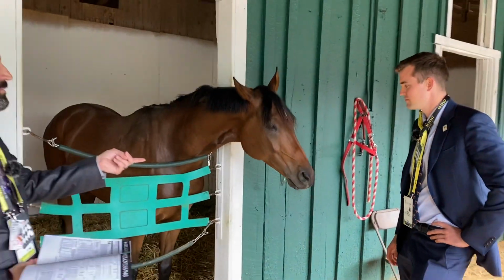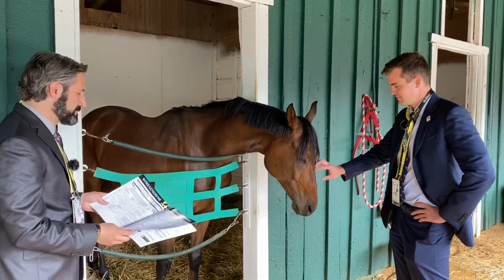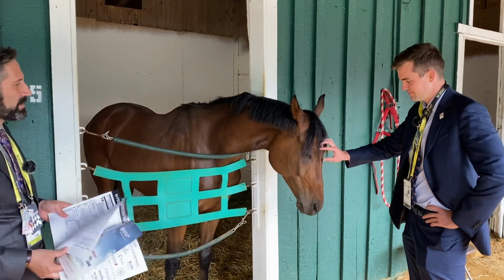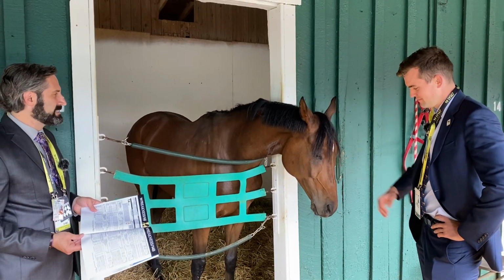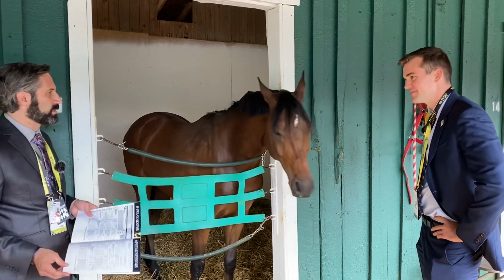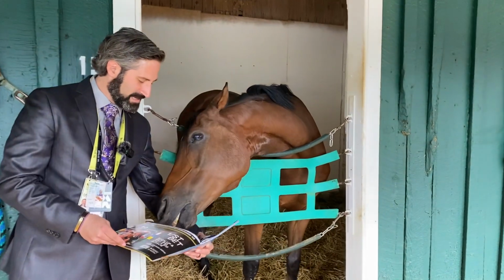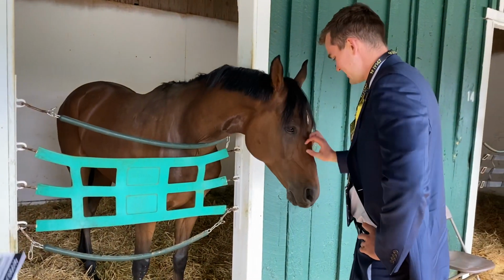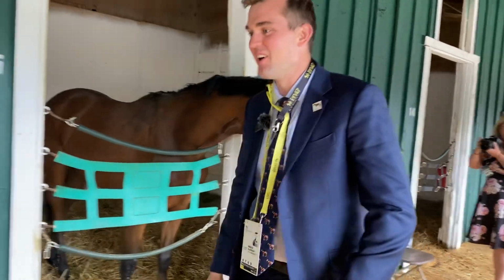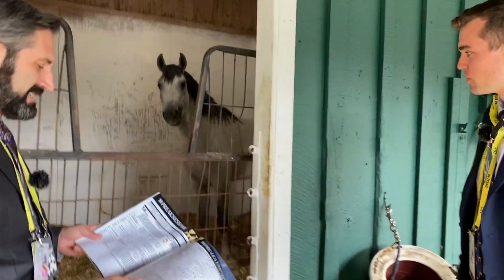This one, you're going to want to meet him. You can see he's got a great personality. This is Like Moulin Rouge from post position number 5. He was champion older horse in the United States in 2022. And I mean, he's just a gorgeous horse. He's built very well. Yep, that's right. And every time we come by, he always seems to like reading the program. Wow. He does his homework on who his opposition will be. Oh, exactly. Lovely, lovely horse. Beautiful horse.